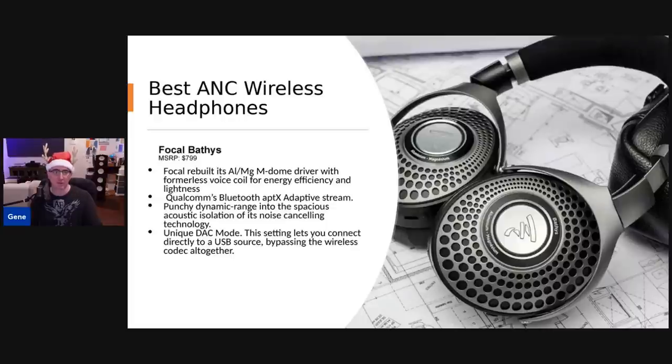The noise canceling worked really well. The cool thing about this is it has a unique DAC mode, so it basically lets you connect directly to your USB source. It bypasses the wireless codec altogether, so you get even improved performance there. They look beautiful. Focal headphones have always been constructed really well. You get a high sense of pride and ownership when you own a Focal headphone.